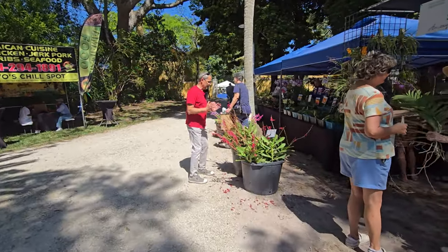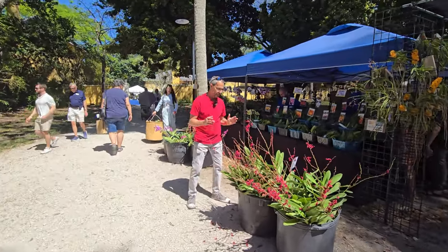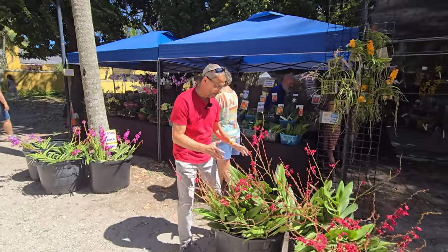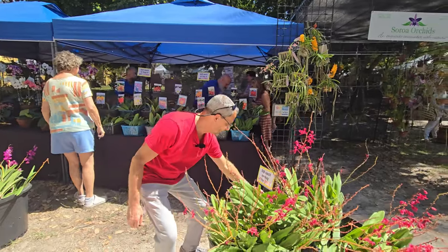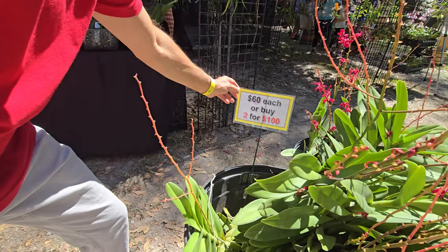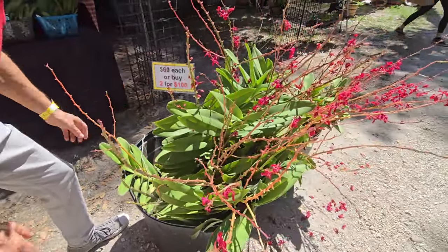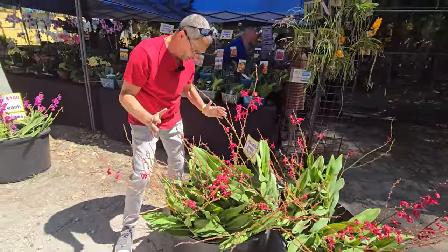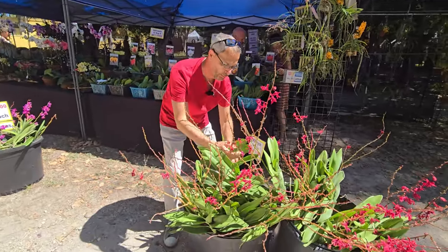Hey guys, I'm looking at these plants here at Soroa Orchids. This is a bargain, okay? Jose is saying that these plants in the nursery are $125. Look at the price he has them at here. These are 14-year-old plants, sun-loving orchids, $60 each, or you buy two for $100. That's a steal, okay? So I'm trying to pick the best plant here, the best root system.